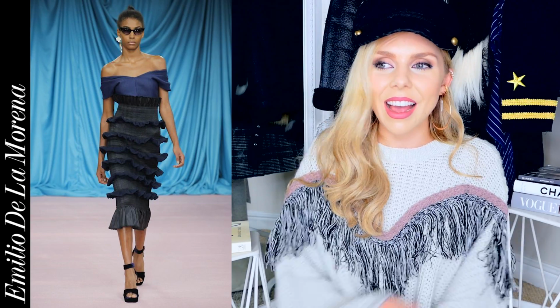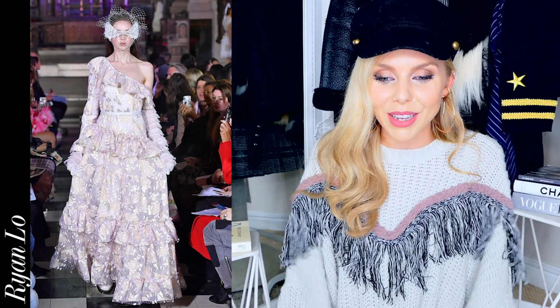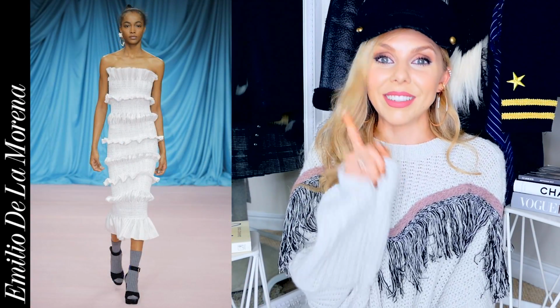Again, ruffles, a major trend. I was doing an interview with Public Desire and I said on there that ruffles are going to be bigger and better, and just doing this research and looking into this, I was not wrong. Ruffles are everywhere, so I'm a massive fan of a ruffle. So yes to this trend.